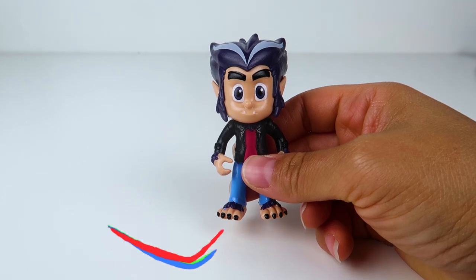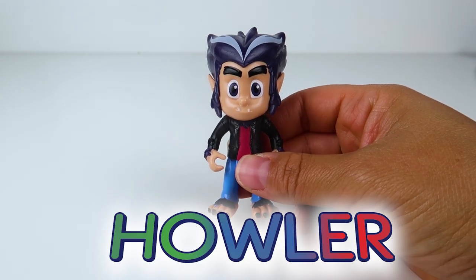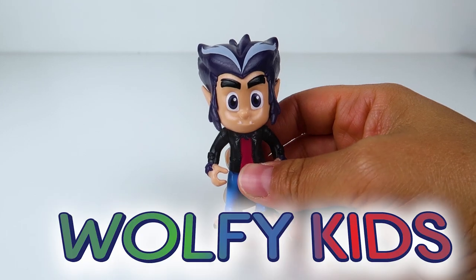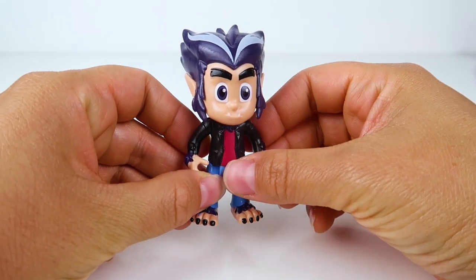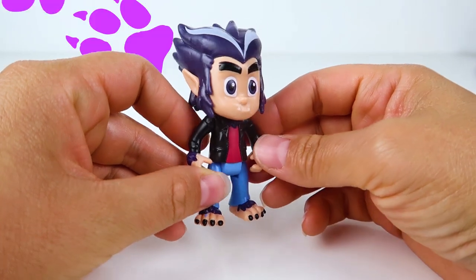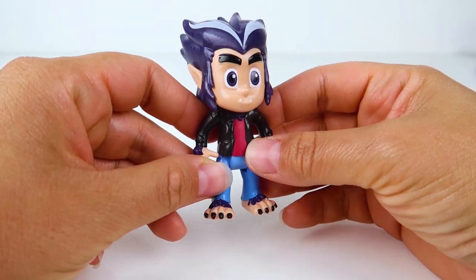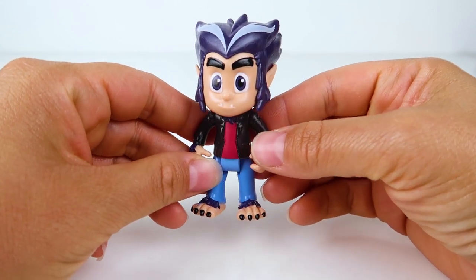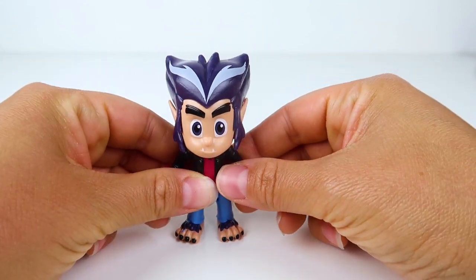Another PJ Masks villain. This is Howler. He is the leader of the Wolfie Kids. They're always causing trouble by marking their territory, creating dens, and combining with his friends for attacks on the PJ Masks. Look out for this PJ villain.